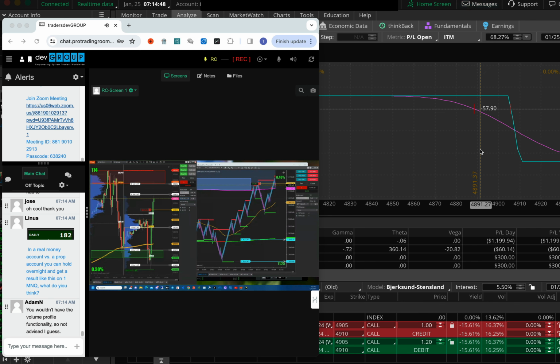And have an account at like IB or something like that. I know a lot of you guys have TOS accounts or something like that. That's okay, but you can't connect TOS to TradingView and to NinjaTrader, but you can connect Interactive Brokers to TradingView and NinjaTrader.